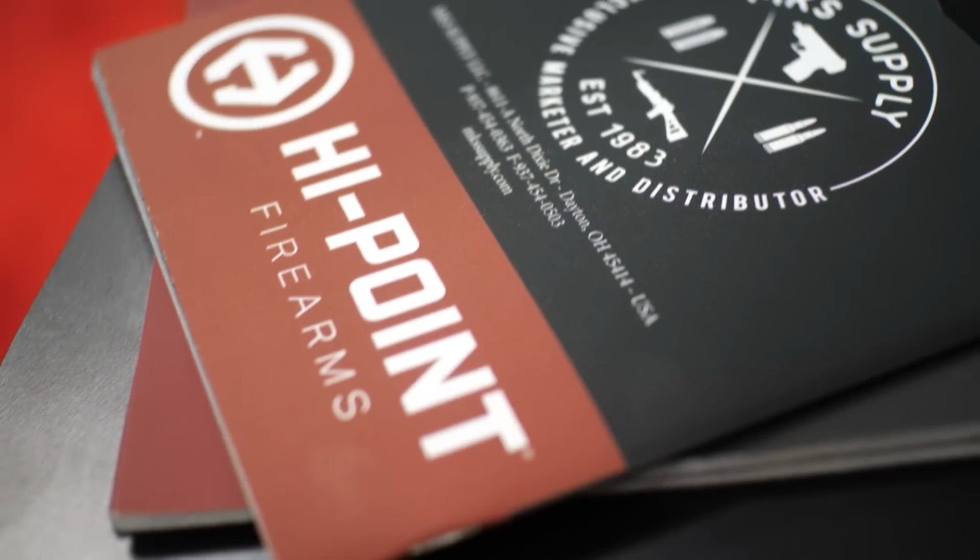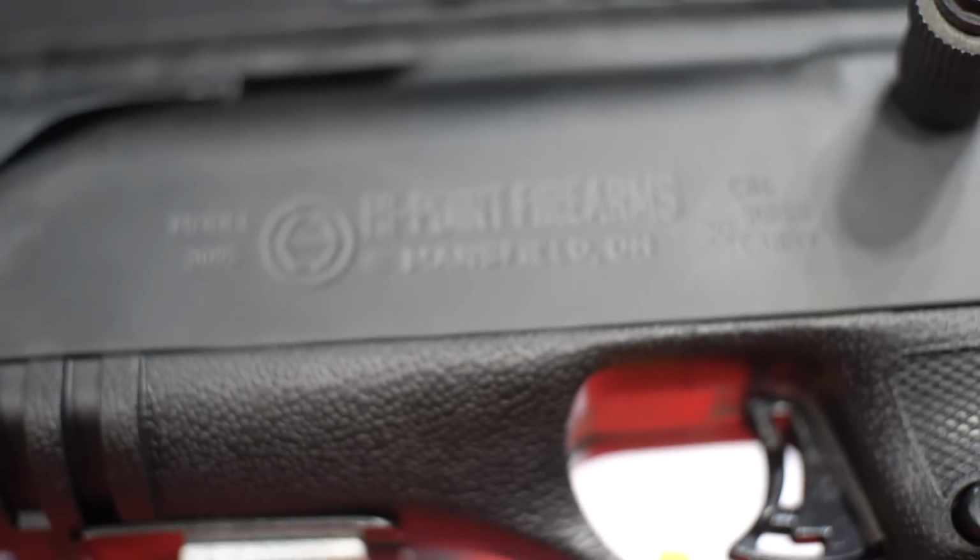And this also is threaded, right? So you can suppress it? Yeah, still half 28 thread, just like the 9mm and the 380. So yeah, you can suppress this thing and have more quiet fun with it.